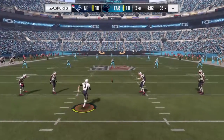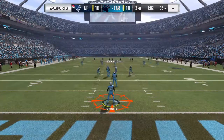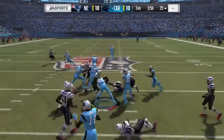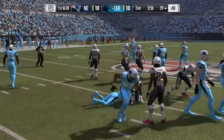So all square here in this 3rd quarter as the kick's away. Fozzie Whitaker now on the return. And they'll have good starting field position as he's up just shy of the 40.